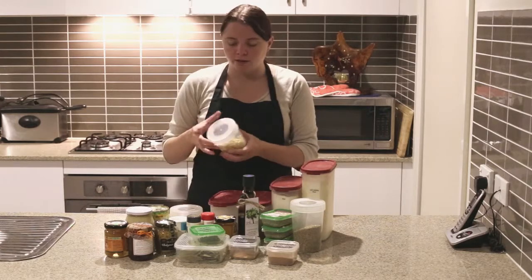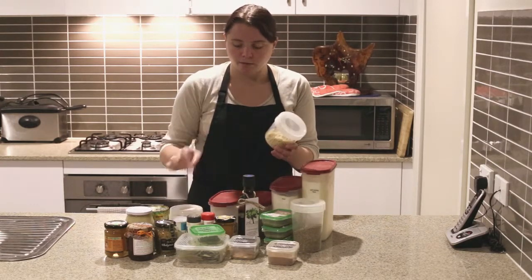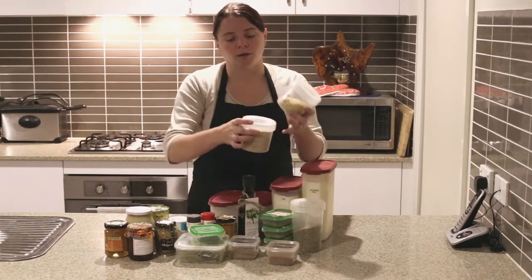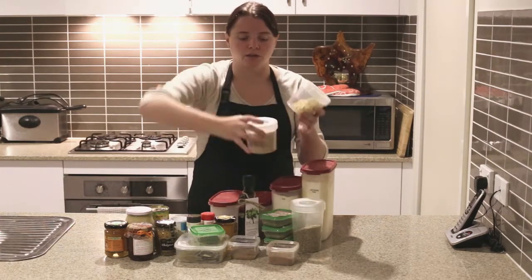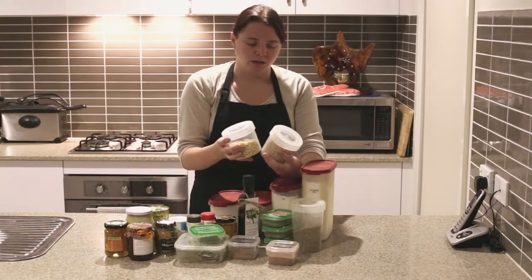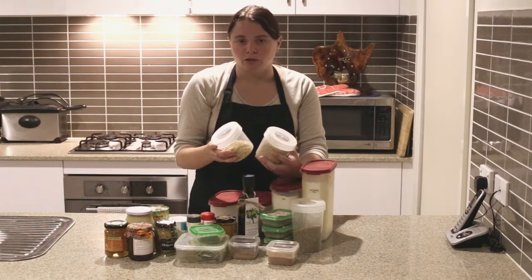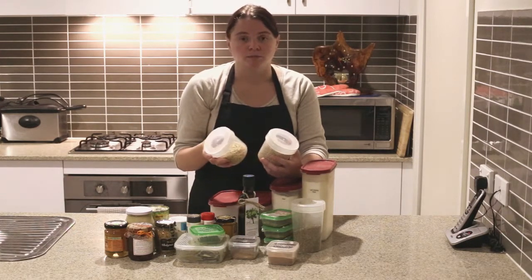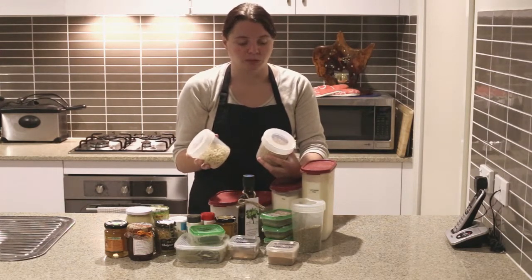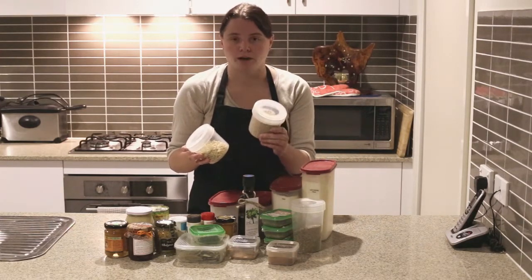Other ones are these round kind of containers. They're completely see-through, so you can see them. You can stack them easily, but you can also put labels on them as you go. So they're just good handy size containers for those items that you may only have a small bag of. Again, if you have a big family, your quantities will be different to mine, but like pearl barley, great size container, lasts forever.